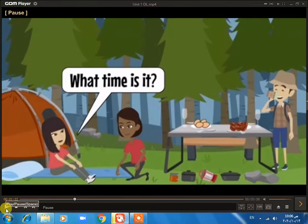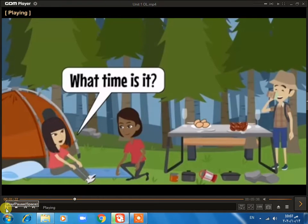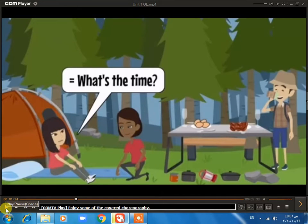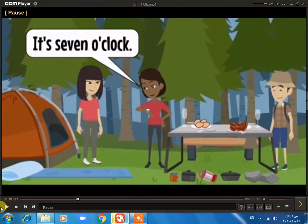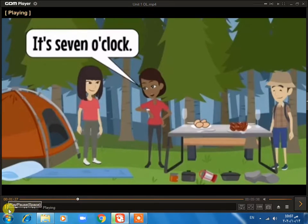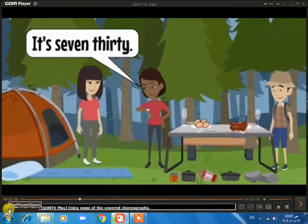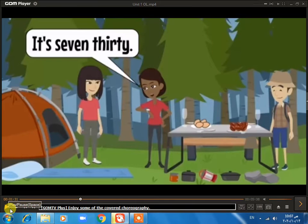Okay, what time is it? This is the first way to ask about time. What time is it? Or we have another way, what is the time? So what is the time or what time is it? These are the two ways to ask someone about the time. Okay, let's see now how to tell the time. It's 7 o'clock, so we use it's and then the time that we have. It's 7 o'clock, or like it's 7:30, like she said, it's 7:30. 7:30 means 30 minutes after seven, and a half.